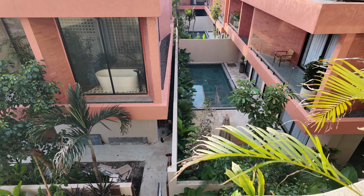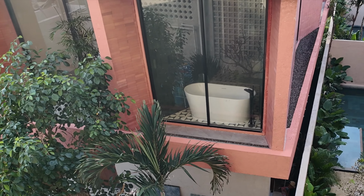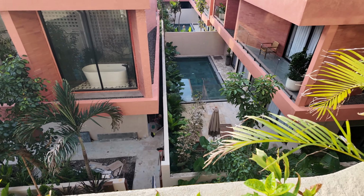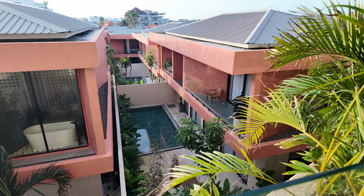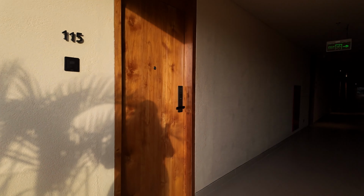But these down here are the villas, and they are absolutely incredible. They have their own private swimming pools, and they're huge, absolutely huge. There's a little bit more work going on down there, which I'm thinking might be even more villas. I would definitely come and stay in one of those. They're outstanding. So yep, that's Canggu. Let's go back down this corridor.